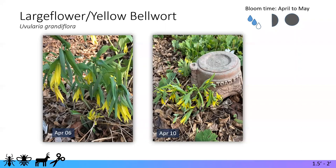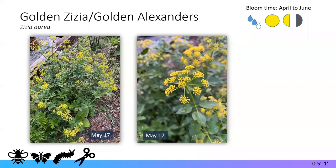Golden Alexanders is a member of the carrot family, which really becomes evident by its yellow umbel-shaped flowers. Its native habitat is moist woods, prairies, savannas, and usually along stream edges. But it can be quite adaptable to garden conditions with average moisture. It is very attractive to bees and butterflies and is good as a cut flower. And it does readily spread, but extra plants are easily managed.